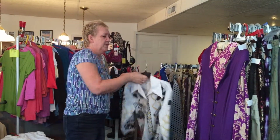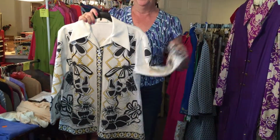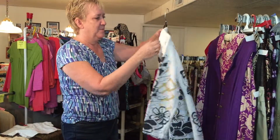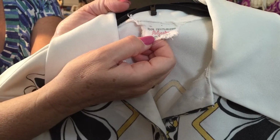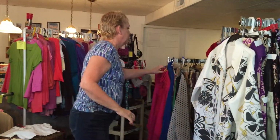This top is also probably from the 70s. It's that neat polyester that I used to wear in the 70s. Yes, I did. But that's a pretty awesome fabric. And I'll show the tag again. This one's pretty worn, but that looks different than your normal tags today. One way that you can tell that something is vintage.